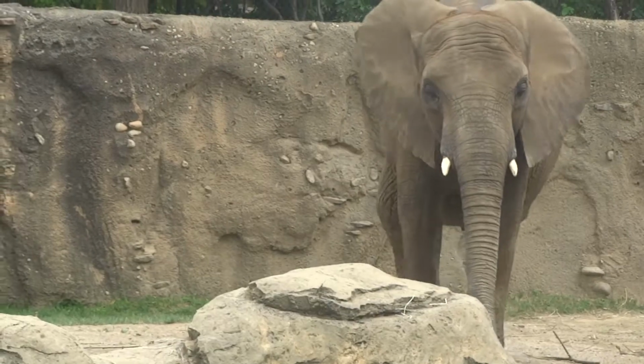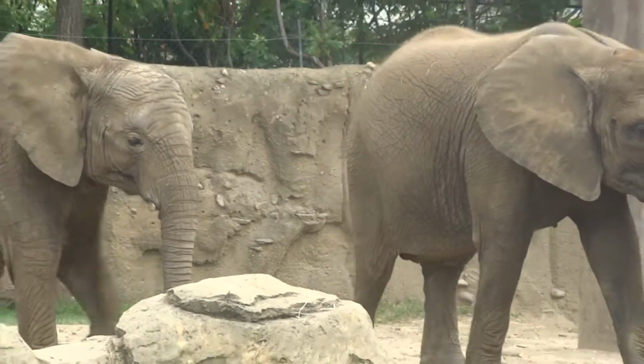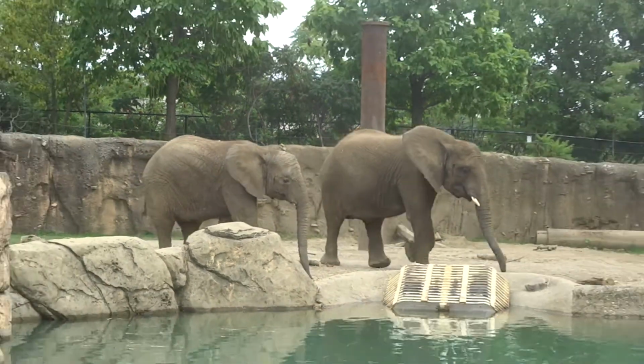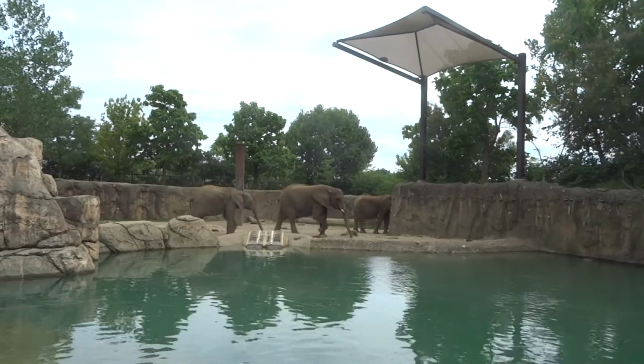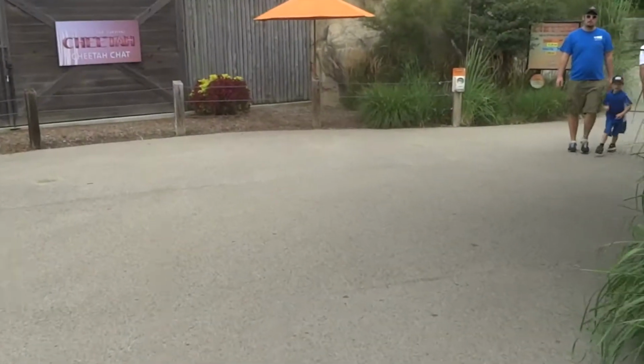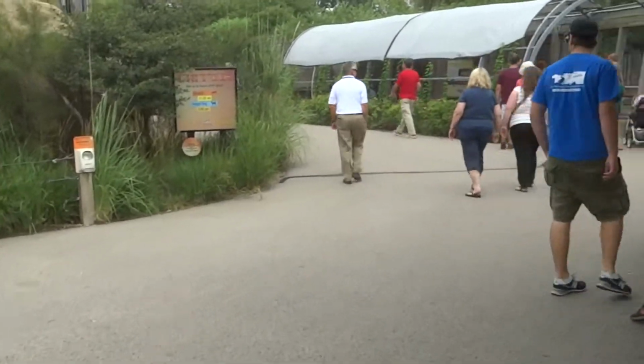And here is another look at the second elephant yard, the smallest of the 2. The pools are connected to create a panoramic view with elephants on both sides of where you stand. Unfortunately, that's all for the elephants, and the journey through the plains is coming to a close.